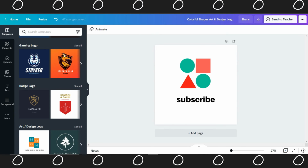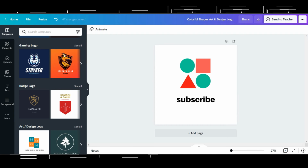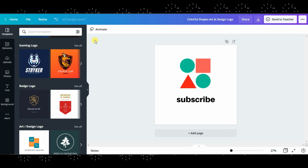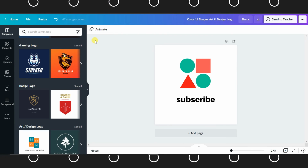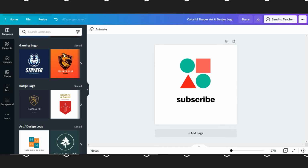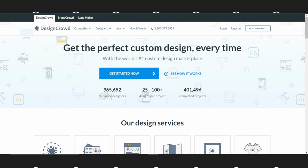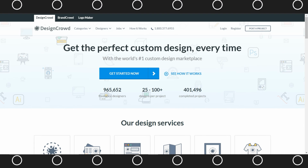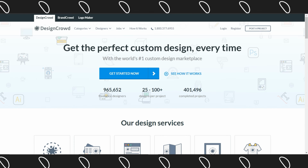Half an hour of watching some tutorials, you can really create a design, okay? I just learned how to make this logo in half an hour just by watching a YouTube video which showed me how to create a logo design on Canva. And you can also learn how to create a flyer design or a graphic design or t-shirt design on Canva within half an hour just by watching some tutorials and a little bit of applying your own brain, utilizing your own creativity. You can make it really simple.